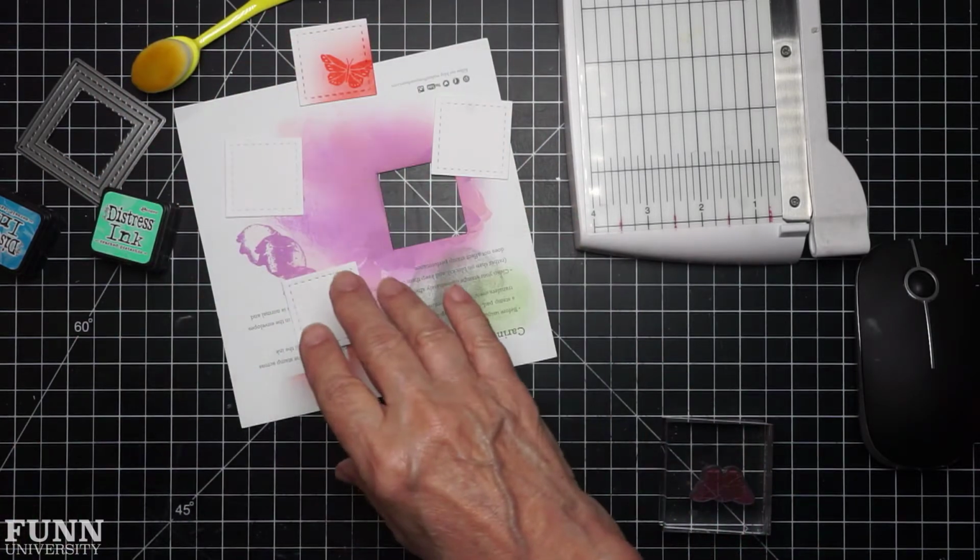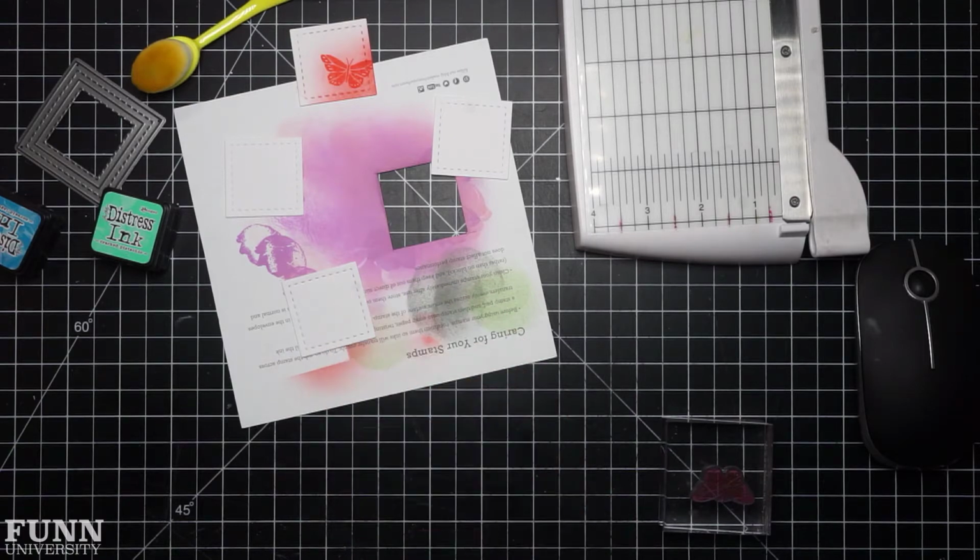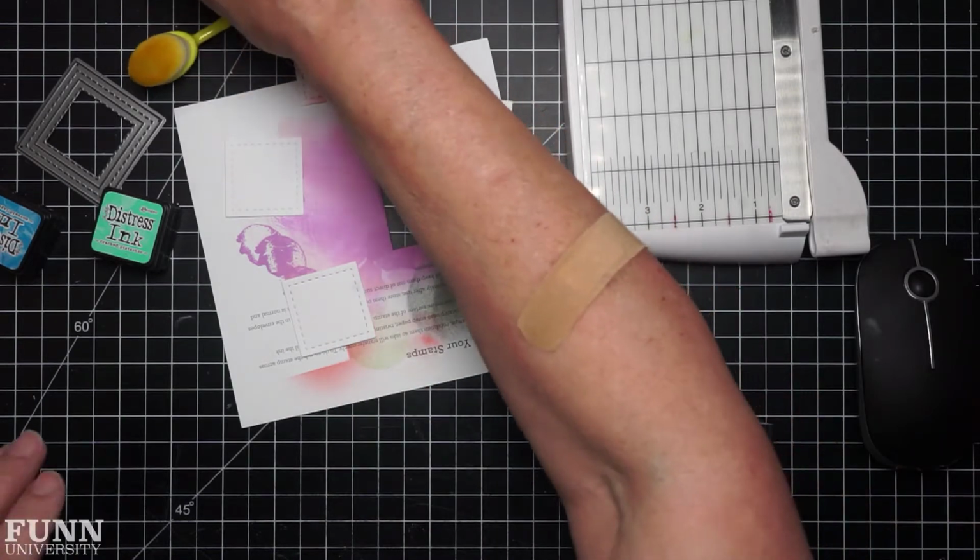Now, Inka-Dinka-Doo, where are you, baby? Let's get the yellow one. Where'd the yellow go? Oh, he's upside down.